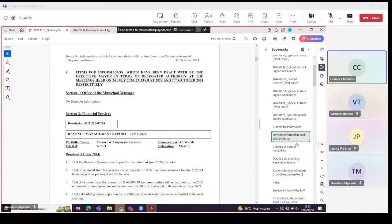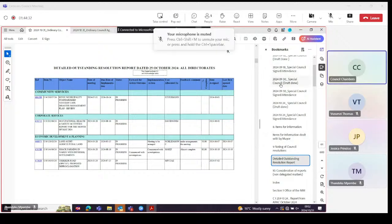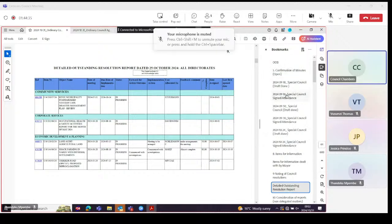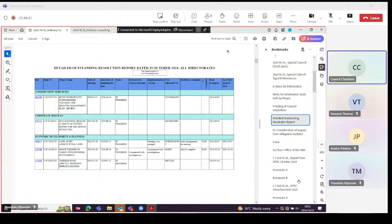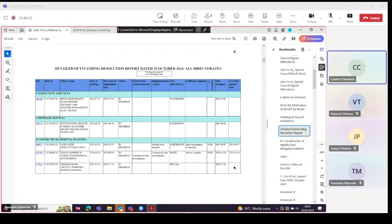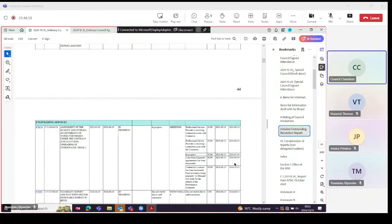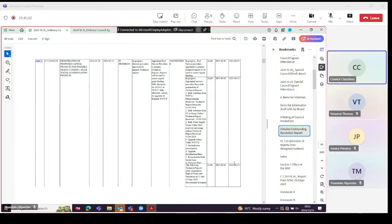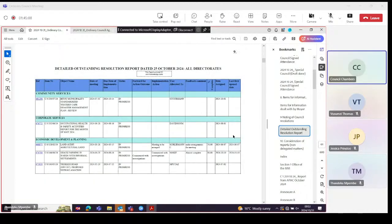Item number 10 is consideration of reports, non-delegated matters. Oh, sorry. Thank you, Councillor Tablanche. We are in item number 9, noting of outstanding implemented council resolutions. We're starting on page 9. Sorry, apologies, page 44, page 45, 46, 47, and that concludes the items outstanding.